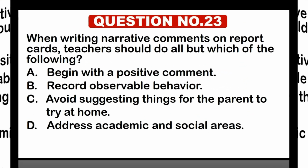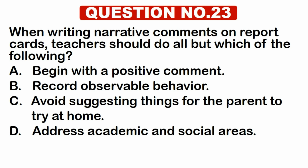When writing narrative comments on report cards, teachers should do all but which of the following? A. Begin with a positive comment. B. Record observable behavior. C. Avoid suggesting things for the parent to try at home. And D. Address academic and social areas.